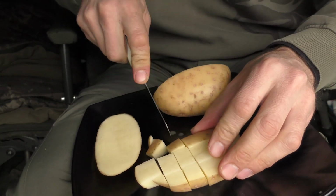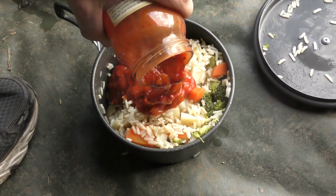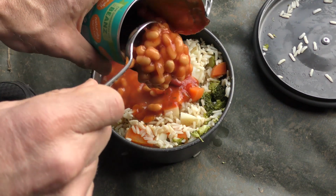And all I'm going to do is drain off the water when that's all boiled, and then mix in some flavourings. And tonight we're going to have some Uncle Ben's chili con carne sauce, and we're also going to have half a tin of baked beans.